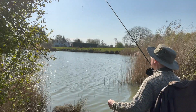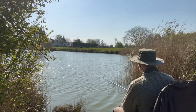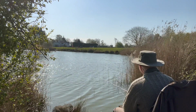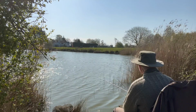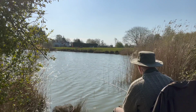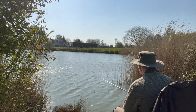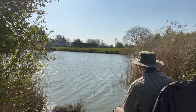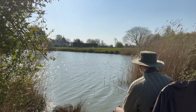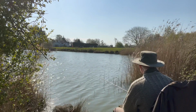Got to watch this bush here, especially when I strike, because there's a good chance I might strike into it. Yeah, that drift's going to be a problem. I've plumbed it so I'm on the bottom, so it may hang on. It can be very difficult, if you're getting sensitive bites, to tell the difference between the bites and the wash from the wind.